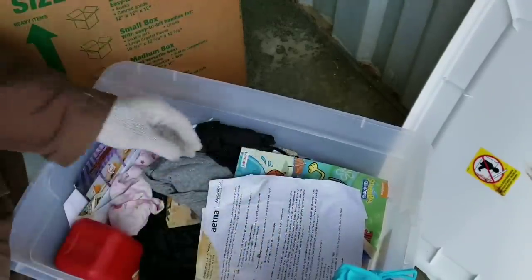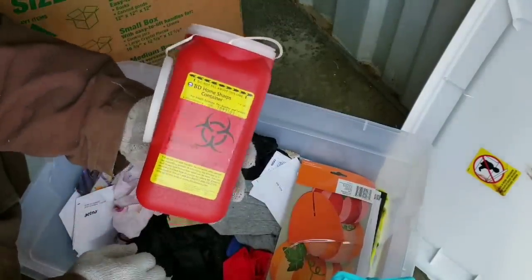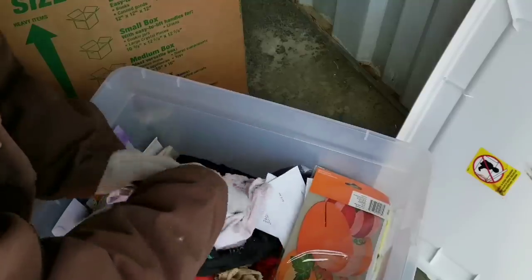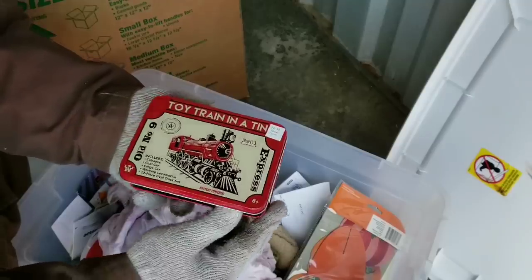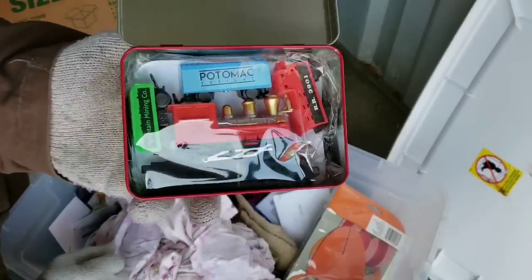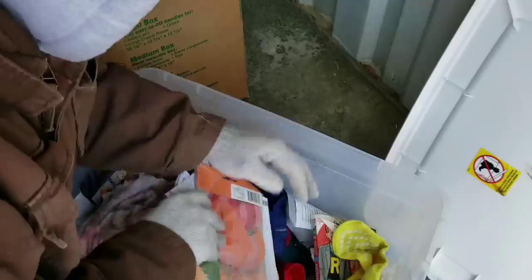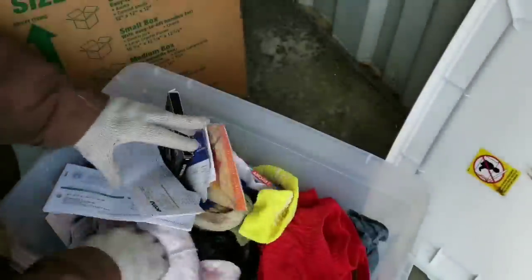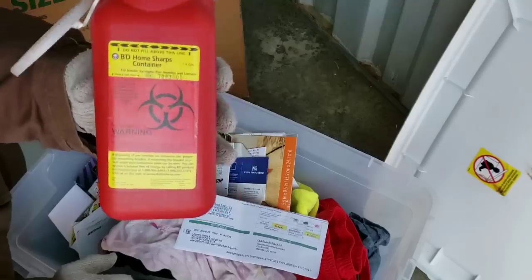All right, I'm gonna set this aside. Set that aside. We've got a Home Sharps container right there. Remember, they were diabetic. We have to be careful with that knowledge as well. You know, in all reality, look at that Toy Train Express. Oh, cool. It's actually in there. They paid $9.99 for it. So there's stuff everywhere. Just cool stuff, weird stuff. There's a set of clippers in here for what? I don't know. Okay, so we do have to be careful because we have a biohazard in this unit.